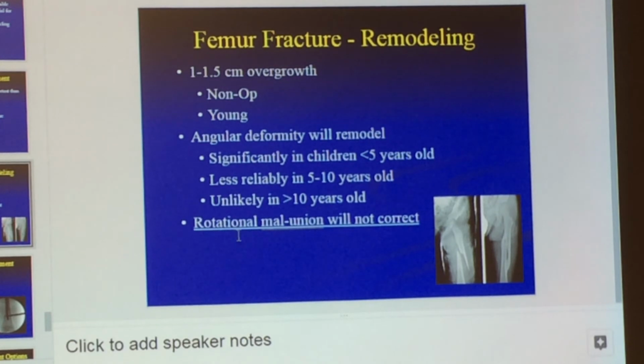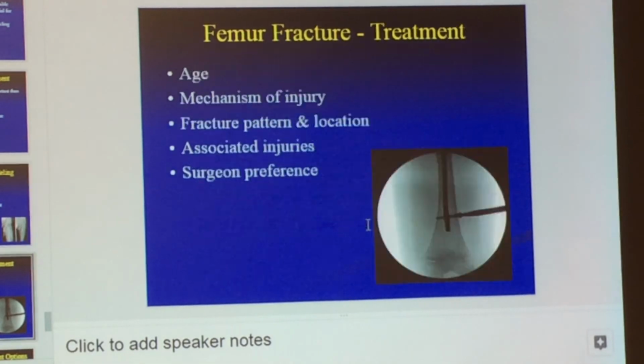Things that can't correct are rotational deformities and malunions. Those will not correct, and that's why, when we talked earlier about healing, the body won't naturally do anything about that, and so we have to intervene. Okay, and that rotational thing. So if you put a kid's leg in and their foot's up and it should be out to the side, you have to correct that. And if it's a completely mangled leg where the foot's pointing in the wrong direction, we do have to intervene on something like that.